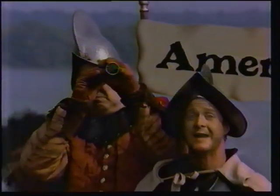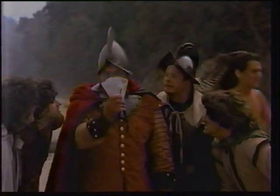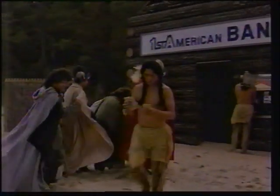Captain Smith, is this Jamestown? What do you see there? A gorgeous Indian princess I can really lose my head over, and a First American Bank. I've got to have a closer look. It is a First American Bank. This must be America. Now we have a place to cash our traveler's checks. Let's go. Discover a First American Bank for yourself.